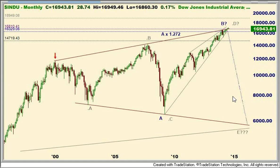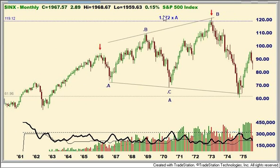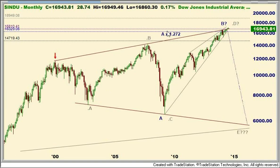And certainly I have my doubts whether it is or not, but like I say, at this point, the Dow is almost dead on the upper channel target, as well as proportional targets that are similar to the 1973 pattern of this 1.272 times A. We peaked just a little above that on the S&P back in 73, and we're just a little bit above that now, basis the Dow.